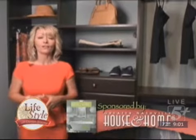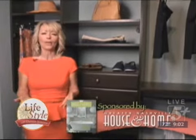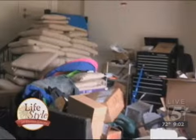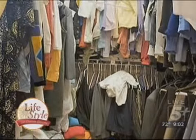Well, I'm standing in front of something that everybody has, and that's a closet. But what that closet looks like, well, that's another story. It's so important that you have organization, and that helps when you have a place to put everything. We're going to be talking about garages, pantries, home offices, as well as closet space.